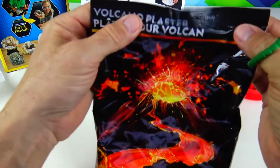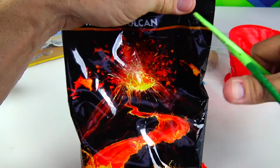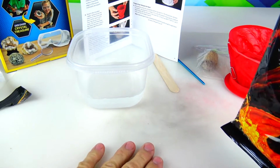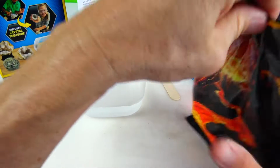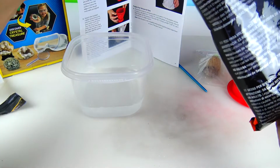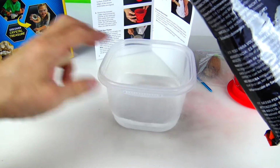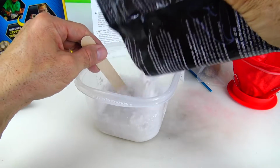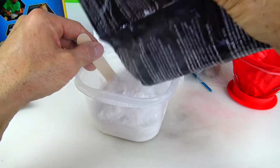All right, now let's cut open our bag of plaster. This is gonna get a little bit messy, just warning you guys. Make sure you have a mat down like I have, just in case. So as you pour it in, you wanna mix. Now, this should take about 1 to 2 minutes. Pour a little bit in, mix it up.